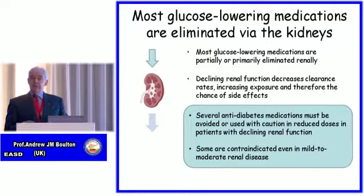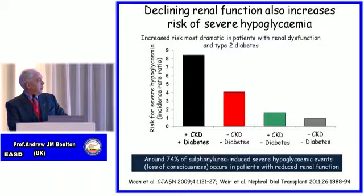Several of our anti-diabetes medications should be avoided or used with caution in those with declining renal function. And remember that declining renal function increases the risk of severe hypoglycemia. And you see the bar on the left. This is the risk for severe hypoglycemia. If you've got chronic kidney disease and diabetes, there's a huge increased risk. Here are patients with diabetes without chronic kidney disease, and so on. So this is well recognized.